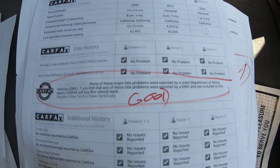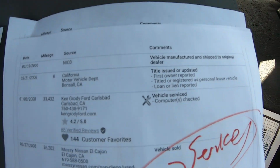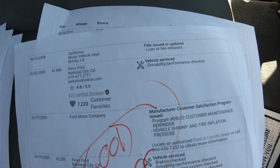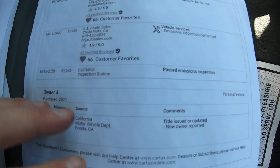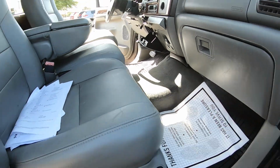Like I said, this will be linked into the ad, so you'll be able to see it yourself. But people like us to explain. So this looks like Vista, California, the national city, which is San Diego. And that is it. So there's all your paperwork.